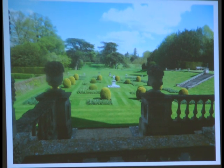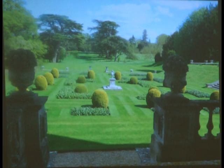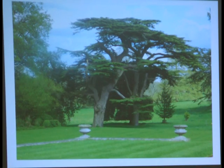There's a nice formal garden. This is one. This is off one side of the house. This is another. Those are called clouds. Those are trimmed to look like that, and some of those get to be 40 feet tall. I think those are about 30. Oh, that is a cedar of Lebanon, my favorite tree. It's a very old cedar of Lebanon.